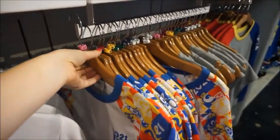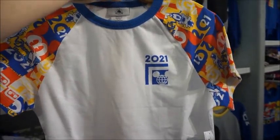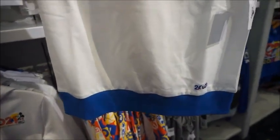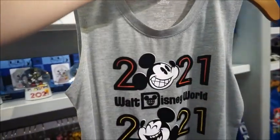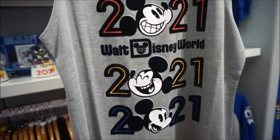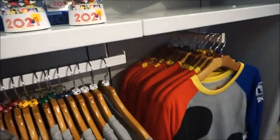You know what it actually reminds me of a lot is when Toy Story Land opened up and it was the bright primary color blocks like that. There's this shirt with the patterns on the sleeves. And this one is $36.99. Then there's a tank. This one's cute though. The black is like velvet, with all the different expressions Mickey's making. It's definitely the modern Mickey, like Runaway Railway Mickey, yeah. $34.99 for that. That one's cute.